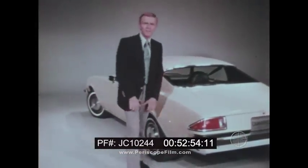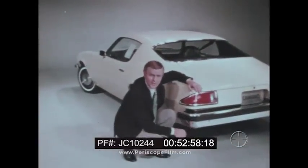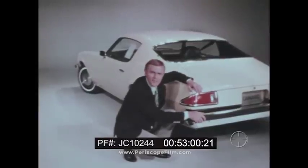Durability features. Mention Camaro's rugged, all-welded body by Fisher, with a double-paneled roof for added strength and a quiet, comfortable ride. Back here, point out Camaro's long-life exhaust system and the new front and rear bumper systems for added protection in minor impacts.